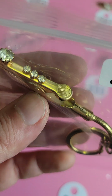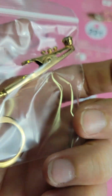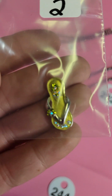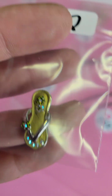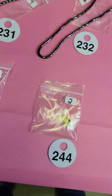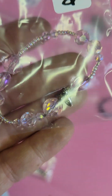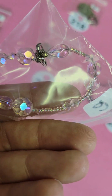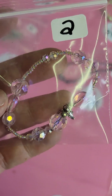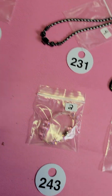Yeah, so it's a very pretty roach clip that you can bring on your keychain. $3. I love it. All right, 244 is a little shoe. Little vintage shoe here. $2. This is a young girl's bracelet. So it's a smaller one. So probably like a 3 to 4 year old, I would say. $2. And it's all glass. So you could also repurpose it and use the beads. $2.